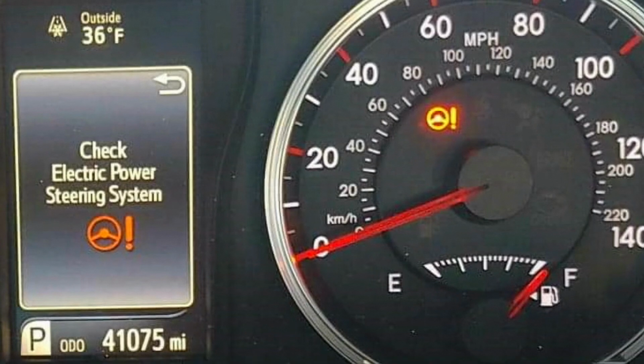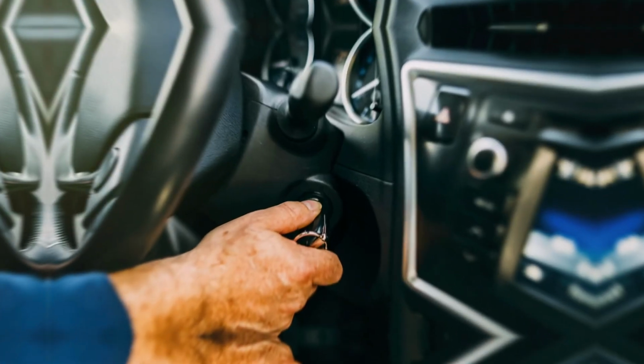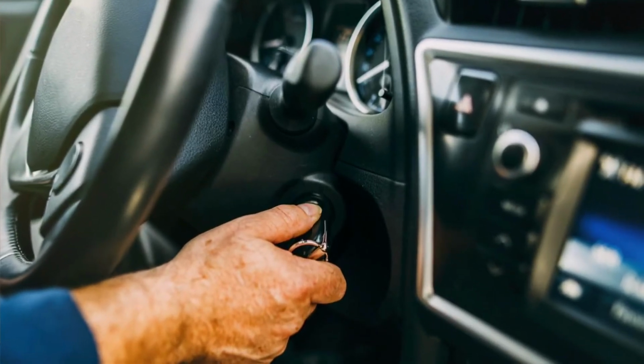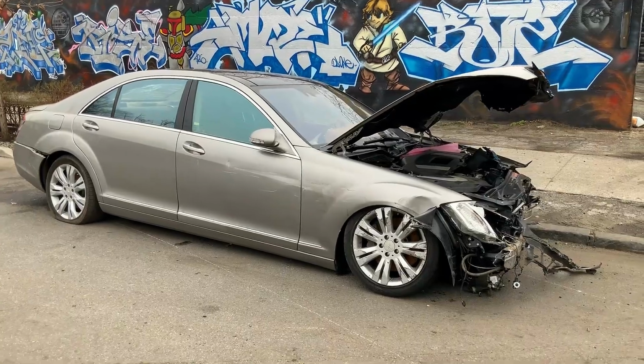You might notice the steering wheel feels heavy or stiff. That's dangerous at high speeds or tight turns. It won't stop your car, but it can make controlling it much harder. Get it checked before a simple turn becomes a workout, or worse, an accident.